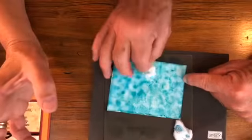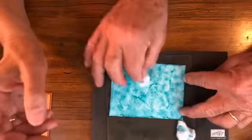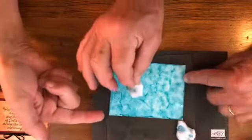You know, polished stone is all very varied. Sometimes they're very similar in tones, and sometimes they can be very different. Look how pretty that is. That is beautiful. Okay, now I'm inclined to just leave it.